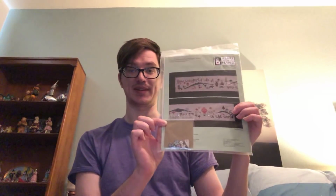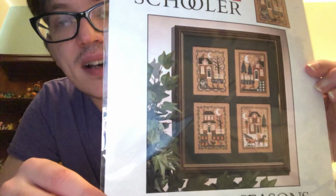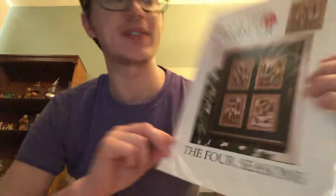And then she decided not to come back after maternity leave. So I had to buy a new copy for myself. And I have two sets of buttons now, because I didn't have the buttons the day I gave it to her, and then she went on maternity leave. Oh well. All right. Then I got the Prairie Schooler reprint of Four Seasons. I'll definitely do this, but it's definitely going to be on a different fabric, and with some color changes.